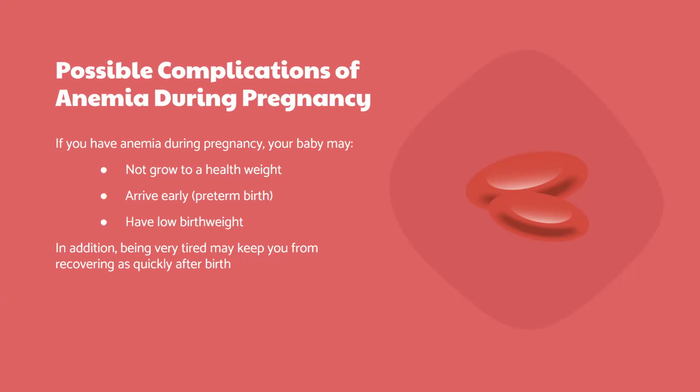Some of the complications women who are anemic during pregnancy can have in the postpartum period are depression. There's a risk of increased depression in these women. There's also a risk that it's associated with your milk coming in. And there's a risk of infection as well, because your body takes a longer time to heal.